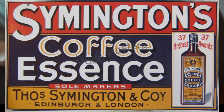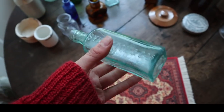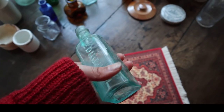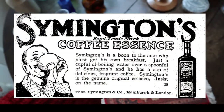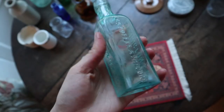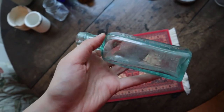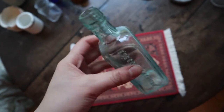So basically, this was the Victorian, Edwardian version of instant coffee, and it was a thick, gooey syrup that you'd pour into your cup and fill with hot water, and they usually mixed it with some kind of thick condensed milk, something like that. Yeah, that's how they used to drink coffee back in the day, or the most popular way to drink coffee. Because fresh ground coffee would have been quite expensive back then, I imagine.